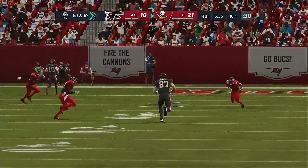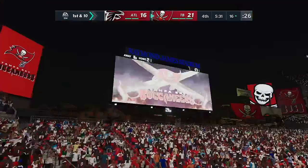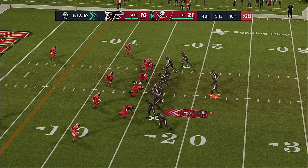Like so many tight ends nowadays, they have no problem at all putting him in the slot and letting him go to work, and that's a nice pitch and catch right there for a 1st down. So the ball down to the 16 here for first and 10.